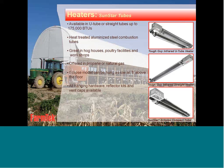And we do have a full assortment of all hanging hardware, reflective kits, the vent caps for venting these. These again are power vented, but a very efficient way for any building that has concrete floors. We really recommend these as they are quite popular. And again, extremely popular in our clearspan fabric buildings. The folks that I send out with heaters on the front end, this is a style heater I mostly use.